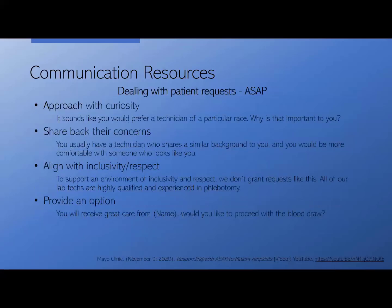So we also have this acronym ASAP, and that's approach with curiosity, share their concerns, and align with inclusivity and respect, and provide an option.